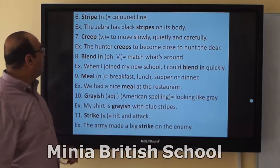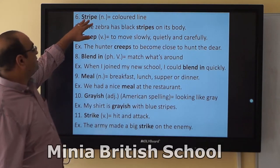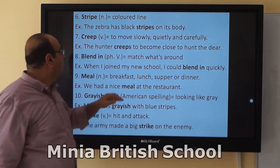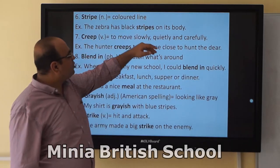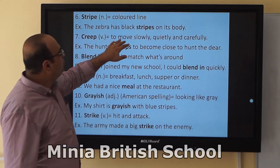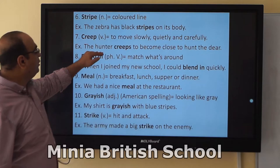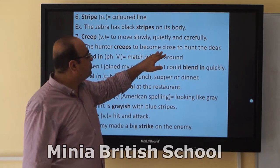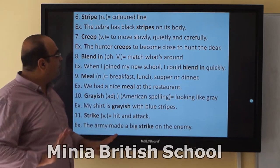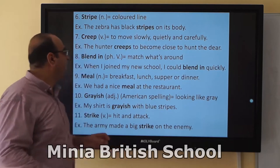Okay, now we get to the next. Number six, stripe. Stripe is a colored line. A zebra has black stripes on its body. Creep, to move slowly, quietly and carefully. The hunter creeps to become closer to hunt the deer. Moving in a very slow way, very quiet way, and very carefully.